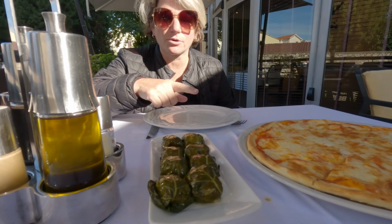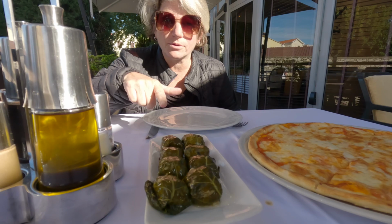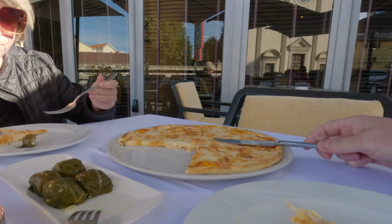All right, so we're stopping for lunch. What have we got here today, Sarah? Pizza margarita and a yaprak, which is similar to a dolma. Looks pretty tasty. Let's tuck in.